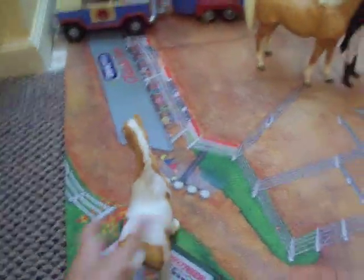This is my full, gorgeous little creamsicle. And if you read my page, then you know what Breyers these are. Here it is. There's one. Oh, I love it. And I accidentally chipped it right there. That was my fault. But that's all that's wrong with him, and his name is Florida Sunset. And I love him.